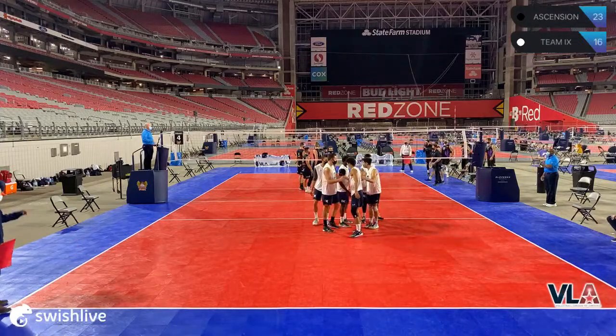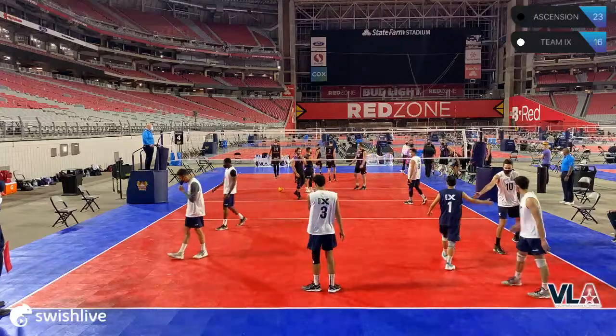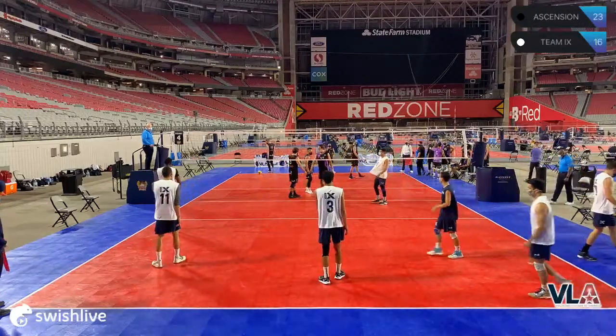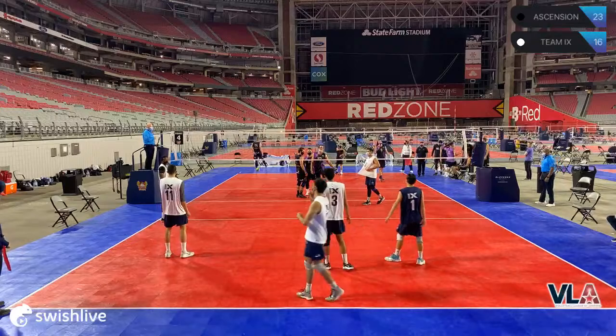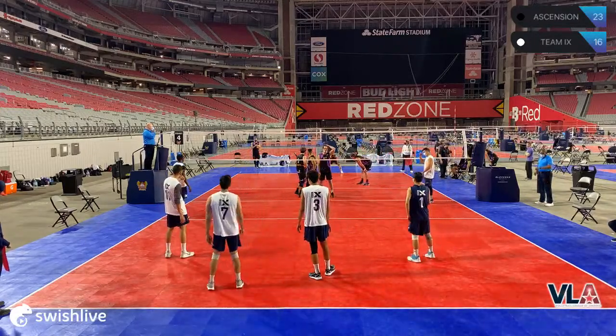That is very, very difficult to stop. And number 14 in black sends himself to the service line on set point. 24-16 for the Phoenix Ascension.